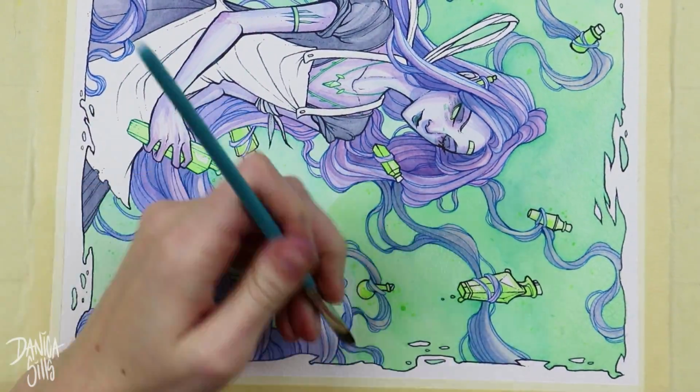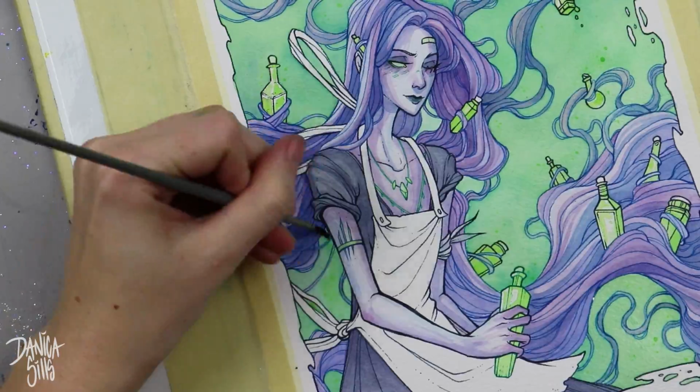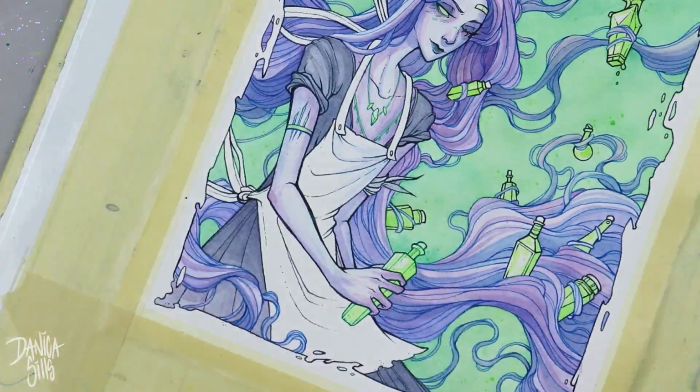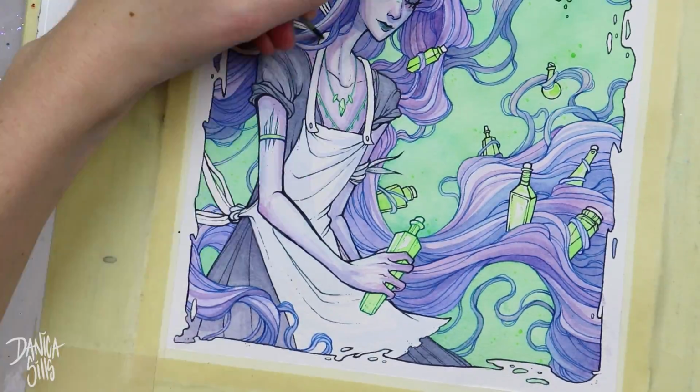Basically, I just want to be a little bit more planned with the values and the placement and what things are going to be high key and what things are going to be low key so that I can make sure that everything stands out the way it needs to.